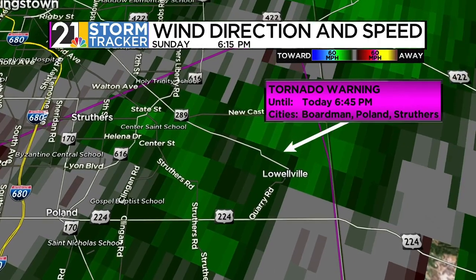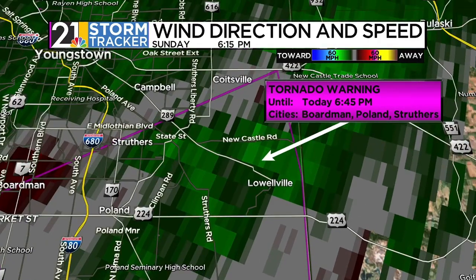aware of that. And this is one of the reasons why you want to have the Storm Tracker 21 app, because you want to have several redundant ways of getting tornado warnings. So if you don't hear a tornado siren, don't necessarily think that you are out of the threat from this thunderstorm that may be producing a tornado.